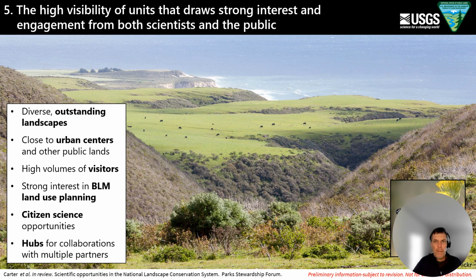A fifth type of opportunity we want to talk about are the fact that these areas of conservation lands draw a high degree of interest and scrutiny from the scientists and the public. There are a variety of landscapes. They're often close to urban centers. Sometimes they're not, which has an equally valuable perspective. Many times they draw high numbers of visitors.